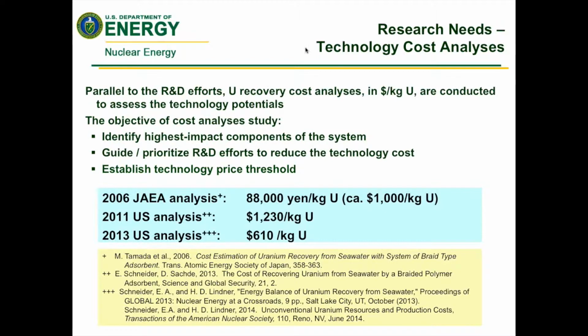In summary, we started this program in 2010, and our strategy is to develop a novel adsorbent material using high-performance computing, advanced characterization instruments, and nanoscience and nanomanufacturing technology. The second is achieving molecular-level understanding of ligand coordination models, adsorption mechanism, kinetics, and thermodynamics. We also have economic analysis to guide the technology development. So with your help, we can continue to improve absorption capacity, selectivity, kinetics, and reusability. We expect the cost of the technology will continue to drop.